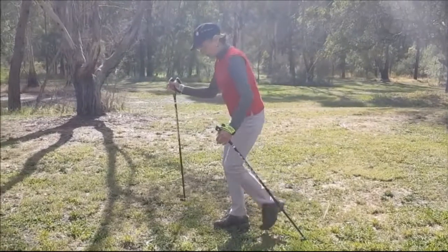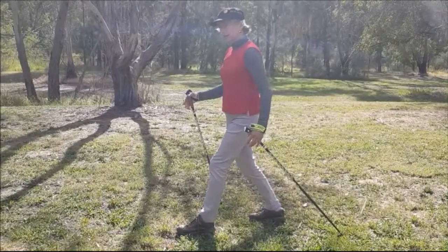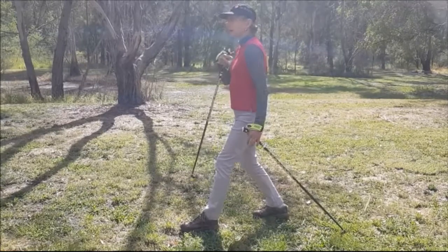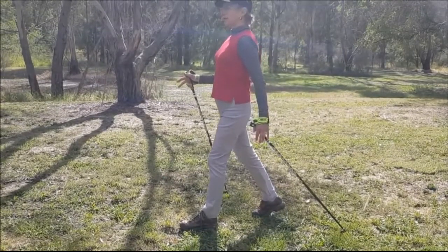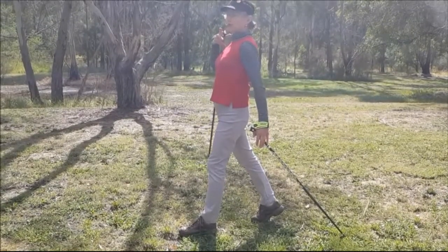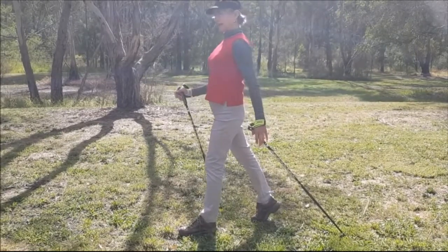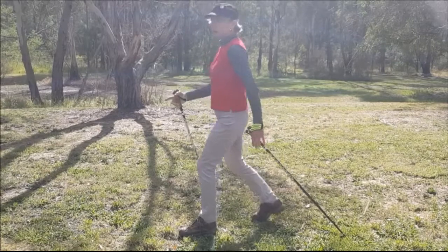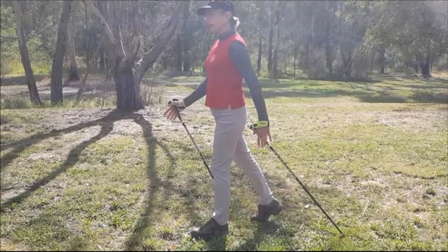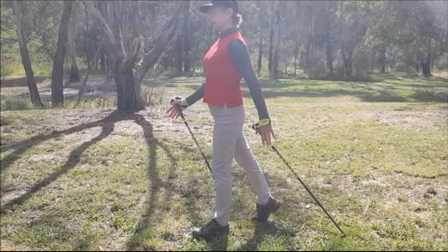With the shoulder opening up again, the shoulder blade will glide down and towards the spine. The head will come up, back above the shoulders again, chin tucked, and long neck again. So it's shoulder open, shoulder blade down and towards the spine, long neck.